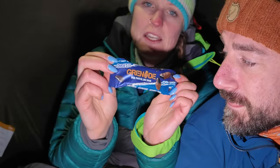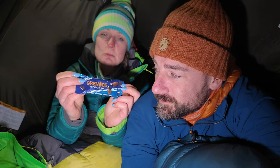Does anyone remember when these used to be called Marathons? Snickers. That size, 7. If it was a proper size, 9. Yeah. Too small. This size, 5. Not having it. Grenade Oreo flavour. It's just like an Oreo.